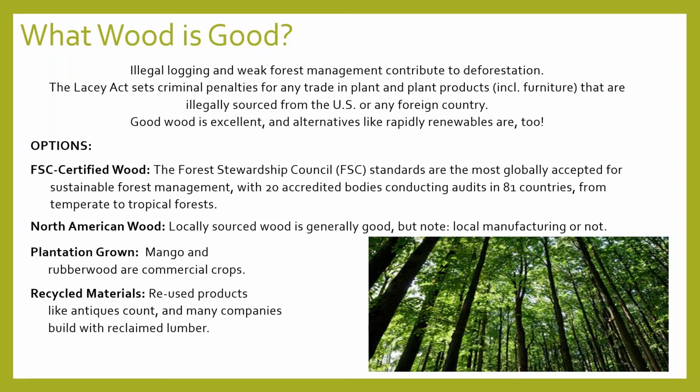How do we avoid doing that? The first thing I always recommend is that you ask whether the wood used in the product is certified by Forest Stewardship Council, which is the best certification for wood, or by any other certification. It's important to ask for Forest Stewardship Council certified wood, because that certification is the gold standard of certifications.